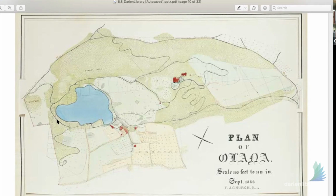He also puts in a man-made lake, which you can see here. He covers many of the areas that had been deforested with newly planted trees, all native species that were native to this region. And he also puts in 5 miles of carriage roads, which I'll be showing a video about in a bit.